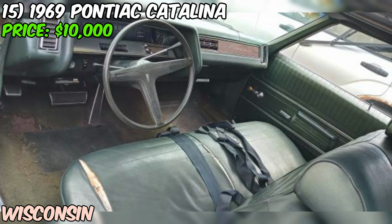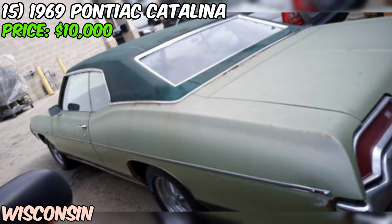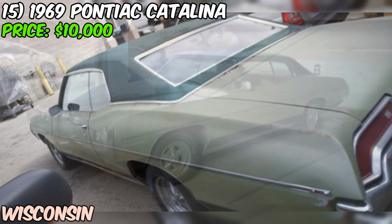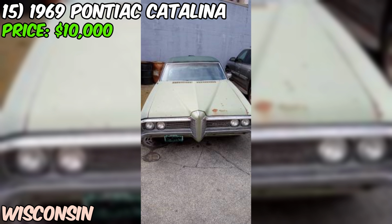Overall, this 1969 Pontiac Catalina seems like a solid project car for someone who's willing to put in the time and effort to bring it back to its former glory. It's got a strong engine, a lot of recent maintenance work, and a cool convertible top. And with a price tag of $10,000, it's a lot of car for the money.